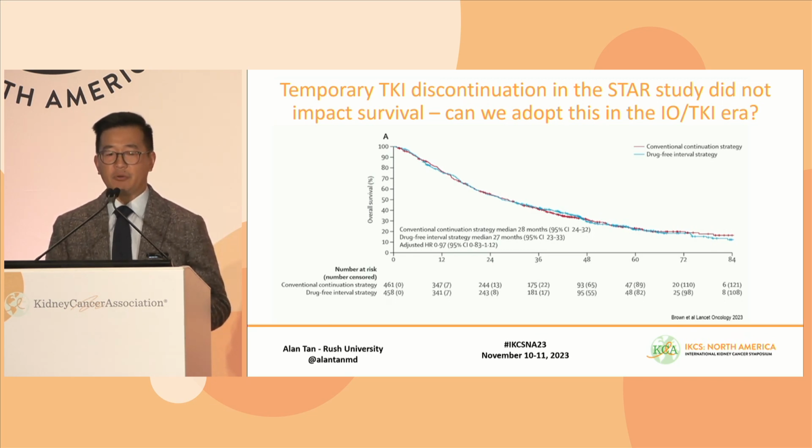And so we argue that if we're not curing these patients, can we at least improve their quality of life while on IO-TKI? The START study actually proved that patients that had breaks up to 3 months at a time could do quite well by adopting the strategy of intermittent TKI only. But could we achieve the same thing with IO-TKI?